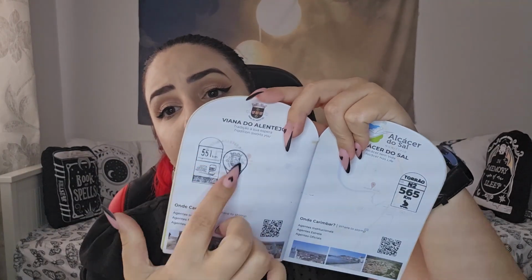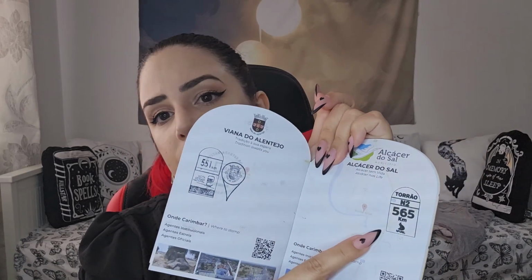So after we went to visit that, the next stop was Alcácer do Sal. So Alcáçovas, if I'm not mistaken, it counts as Viana do Alentejo. Next stop was Alcácer do Sal, where we just got the stamp there in Torrão. And we went next to Ferreira do Alentejo.